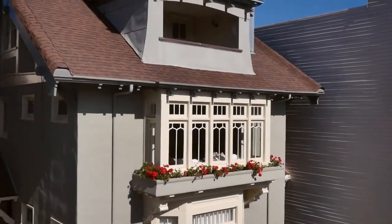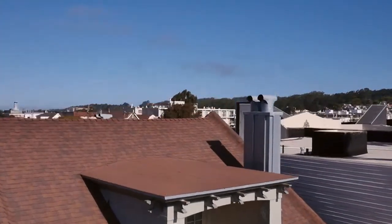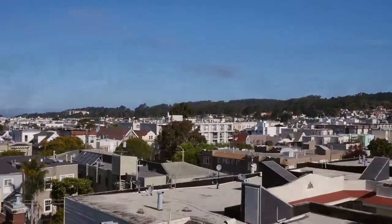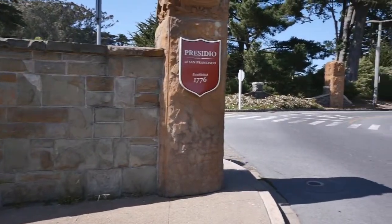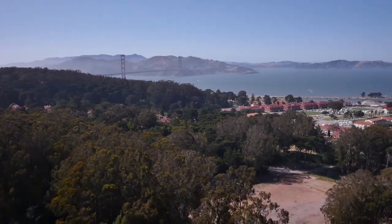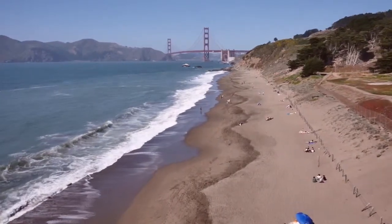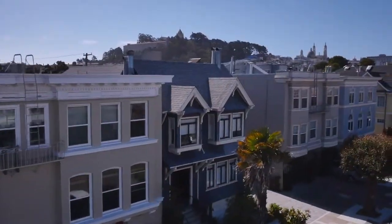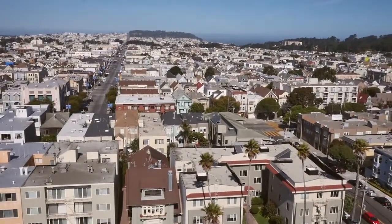Jordan Park is a great place to live because it is well located in San Francisco. It is between Golden Gate Park and the Presidio and surrounded by other family neighborhoods. Jordan Park is close to public transportation and has good access to the peninsula and the Golden Gate Bridge. There are restaurants and shops close by in Laurel Village, Sacramento Street, Geary Boulevard, and Clement Street.